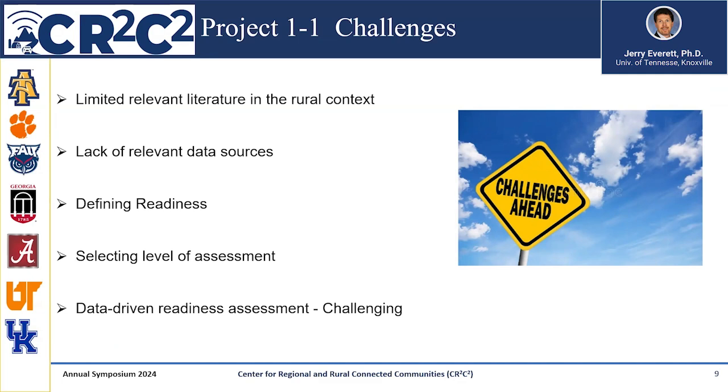But there was fairly limited relevant literature specific to the rural environment. We're still working to find the different data sets that we think we need. We found the one that I highlighted, but I think there's probably a lot more data that is needed. It is more challenging than I anticipated, again, coming from the planning side, not the technology side, to define what readiness means for a given technology. And so we're working through that.